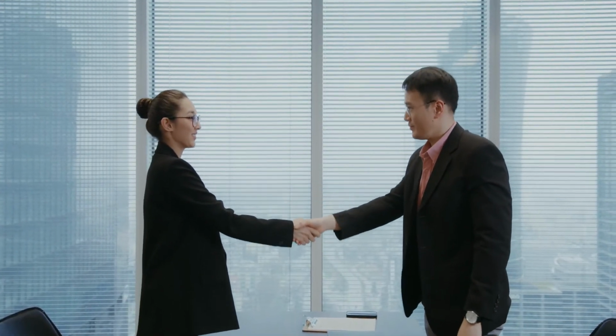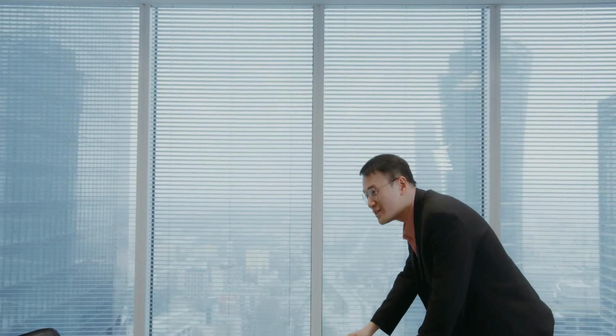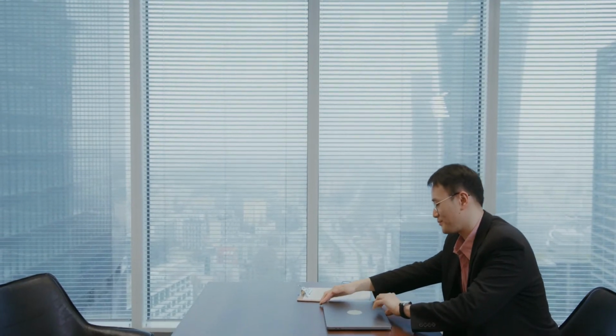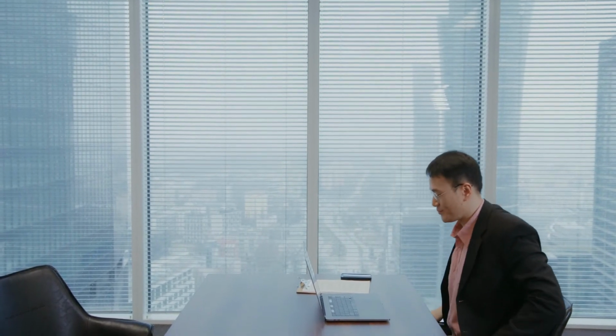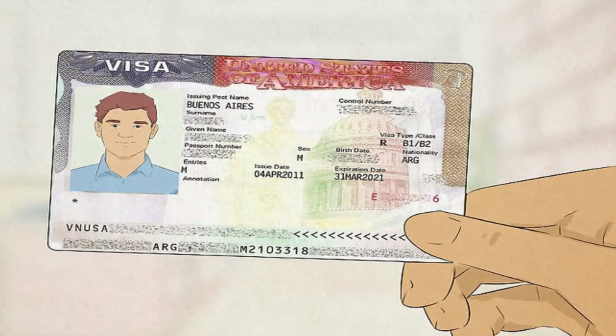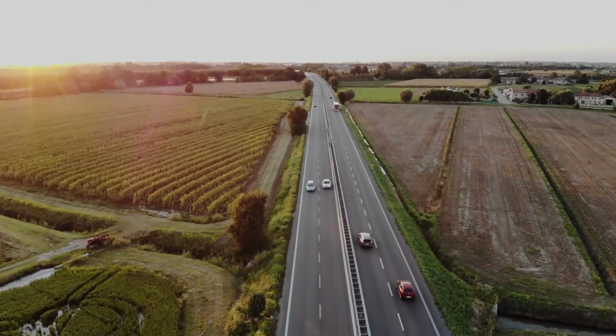Participate in your visa interview. A consular officer will ask you questions about your application to determine if you're qualified to receive a visa. Answer all of their questions completely and honestly. At your interview, you can expect to review your original documents. Pay your $190 visa application fee. Get your fingerprints taken. Find out whether your application has been approved or requires further processing.